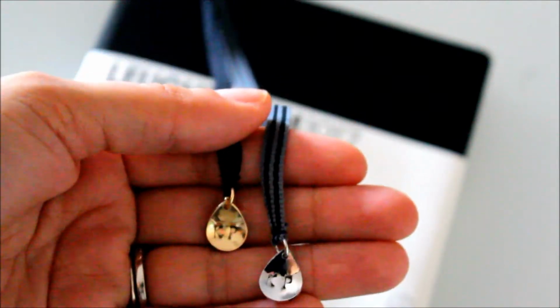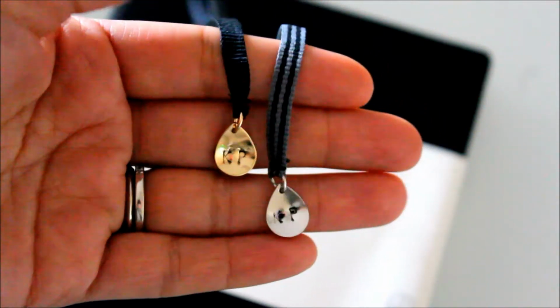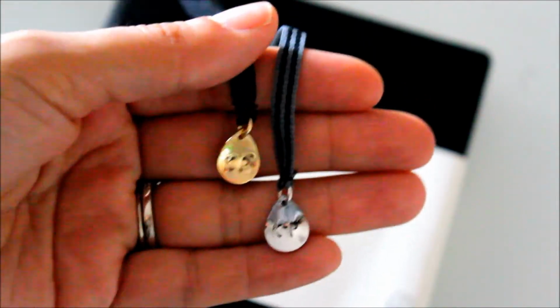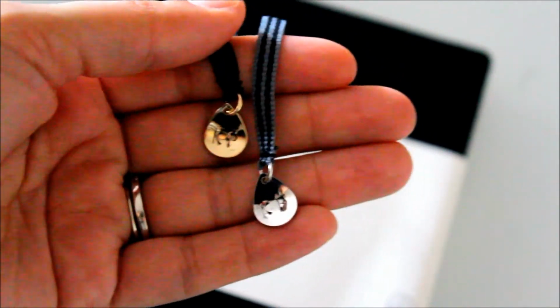I love handmade gifts, and the fact that he sewed these on and then he stamped them. I love it. It's so stinking sweet. So thank you, honey. I love the whole bullet journal, but these little touches are my favorite part of this whole journal.